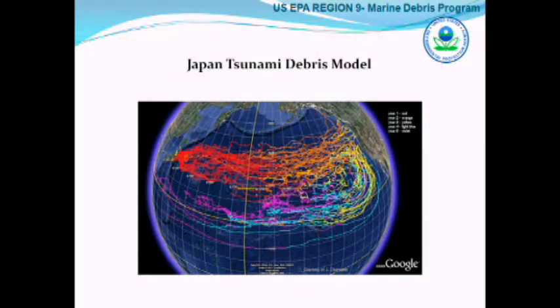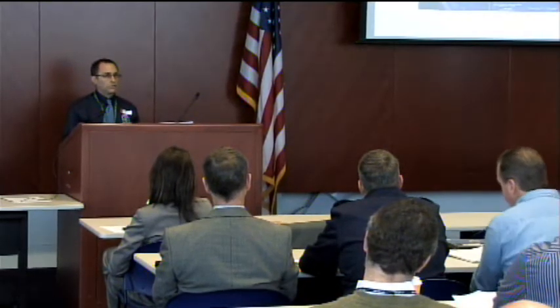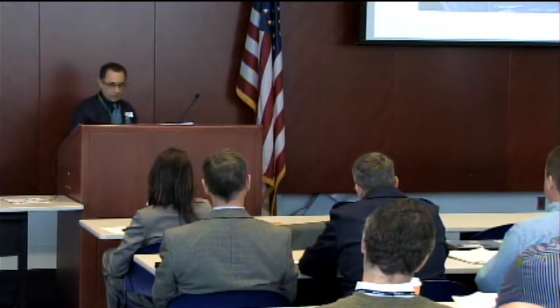Again, highly uncertain in terms of where this debris will end up. You've probably all seen some of the recent media reports about buoys washing up and people getting all agitated about whether it really is Japan debris or not. And we'll get into that in a minute.